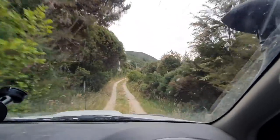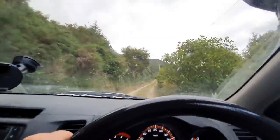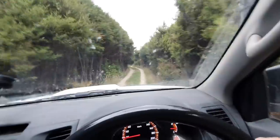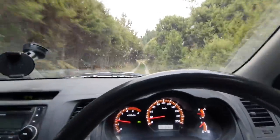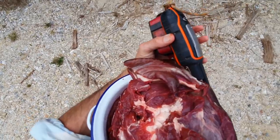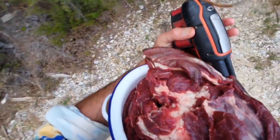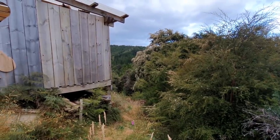Talk about a driveway, bloody hell. I think I can hear Tilly. I'm bringing some venison. I'm gonna have some venison stew. How about that for a backyard?